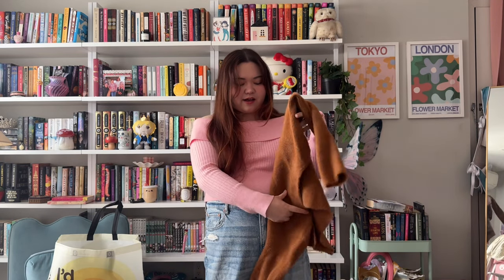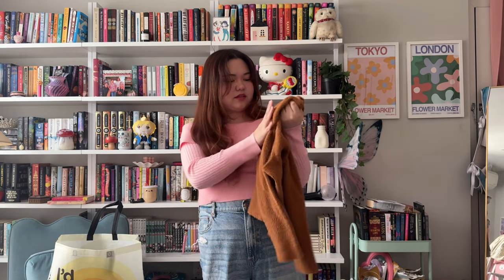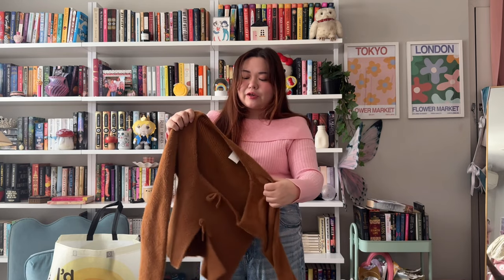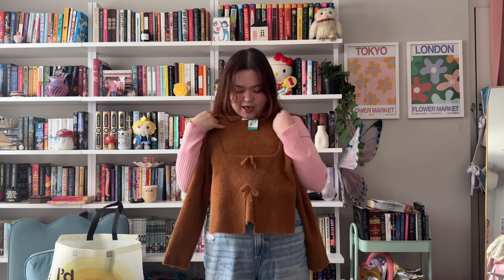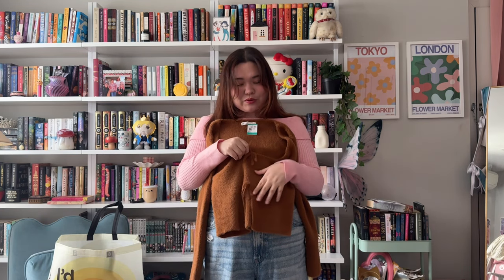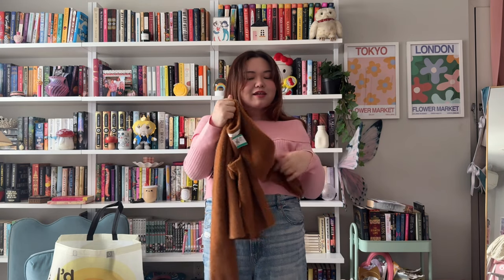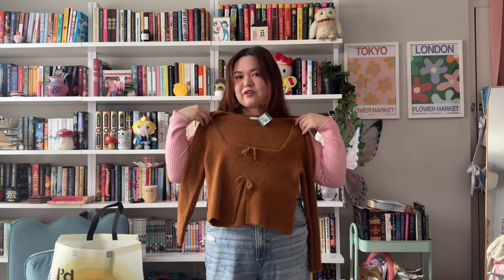Another sweater I got is this one, which is just the coolest shade of brown. I really love, I don't know, is this chestnut? That's the word that comes to mind, but it's so cute. I don't think I'm gonna do anything to this because it's just adorable on its own, and it has these cute little bows on it too, and it just feels so soft and the quality is amazing. And I love a square neckline, so I love that element too.